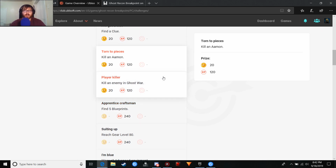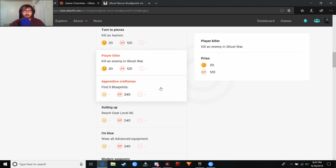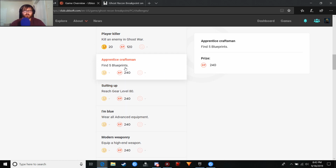I don't think there's. We'll have to look around. Player killer. Kill an enemy ghost ward. Apprentice crafted. Find 5 blueprints. So basically, blueprints allow you to get a certain weapon whenever you want inside the in-game store in Erewhon. So if you like a certain weapon and you find its blueprint, you can make it at any time.